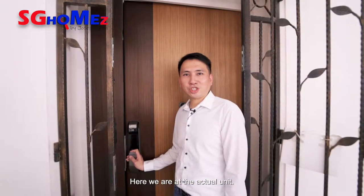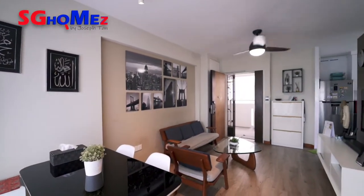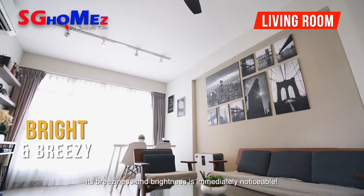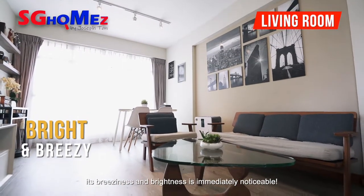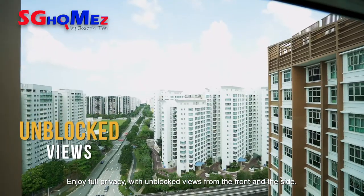Here we are at the actual unit. Let's check out the interior. Situated on a very high floor, its breeziness and brightness is immediately noticeable. Enjoy full privacy with unblocked views from the front and side.